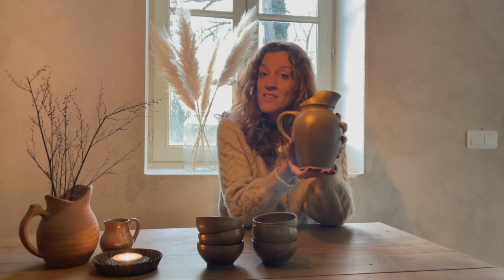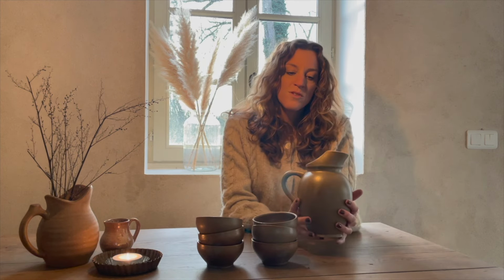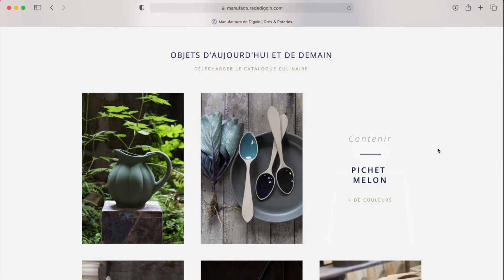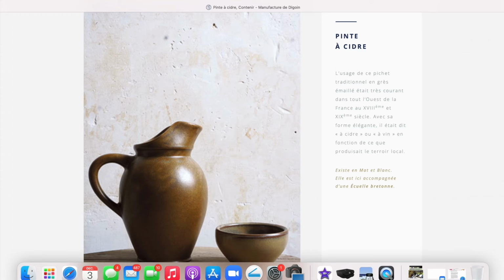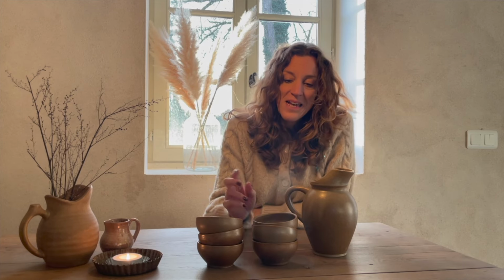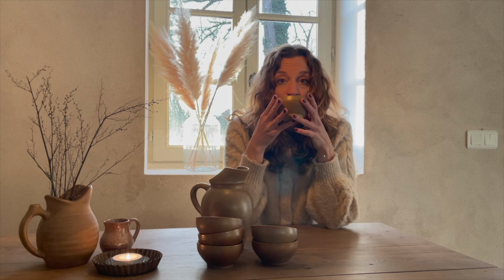A pint for cider, I think is what it's called, or wine, depending on what the local region produced most. I found this on the website of the Manufacture de Digoin, which is also in English, by the way. And this was used very commonly in the 18th and 19th century throughout the west of France. Cider, of course, is something that we know from Brittany. They put the wine or the cider in this, and then they poured it like this, and people drank it from a bowl.